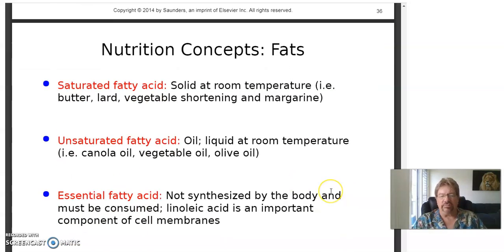Fats: saturated fatty acids are solid at room temperature. A saturated fat is like butter, guys. Butter's healthy, by the way. Margarine is junk. Don't touch it. I'm serious. Avoid it. Unsaturated fatty acids are oils at room temperature, like canola oil, vegetable oil, olive oil.